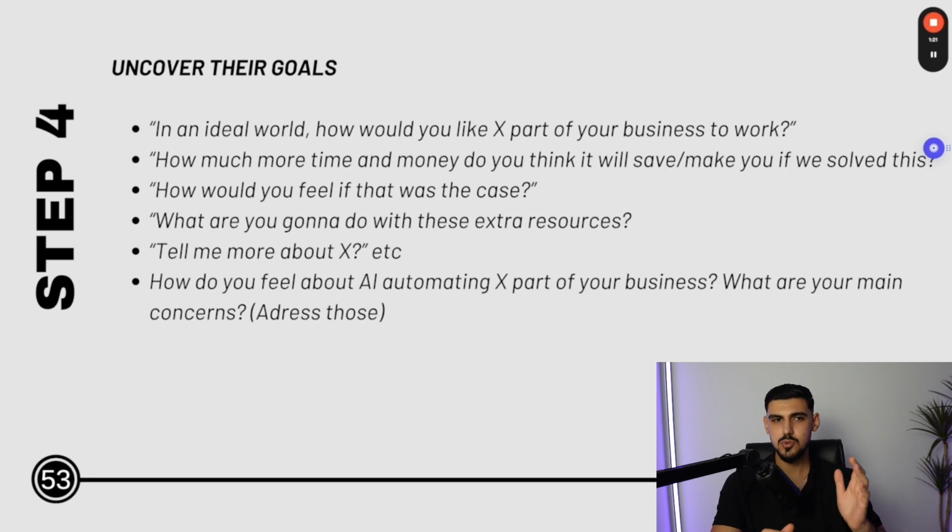The fourth step is to uncover the goals that your ideal client has. So, in an ideal world, how would you like X part of your business to work? How much more time and money do you think it will save or make you if we were able to solve this problem? How would you feel if that was the case? You want to get them to talk about feelings as well. It's not just about numbers, it's also about feelings. What are you going to do with these extra resources? How are you going to invest them in your business?